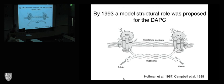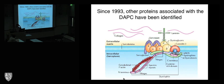By 1993, they had a model of what dystrophin was doing in the cell. The model was that the N-terminal portions of dystrophin interacted with cortical cytoskeletal proteins such as actin, and that through its C-terminal domain, it interacted with a transmembrane protein complex that had extracellular glycosylated proteins that interacted with extracellular matrix proteins. So since 1993, there's been a lot of work that's been done on this protein complex, and there have been many other proteins that have been added to this picture.